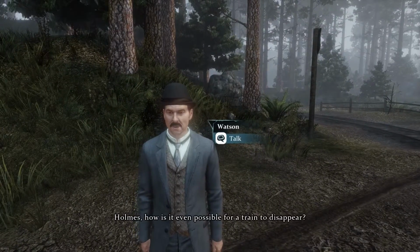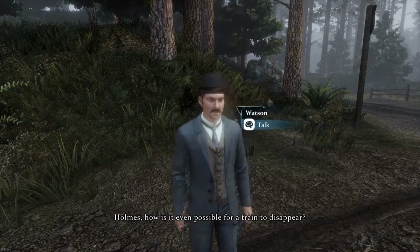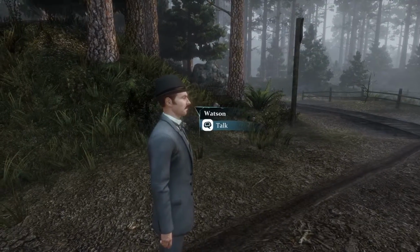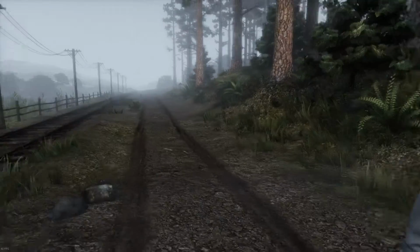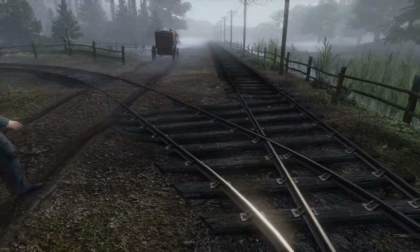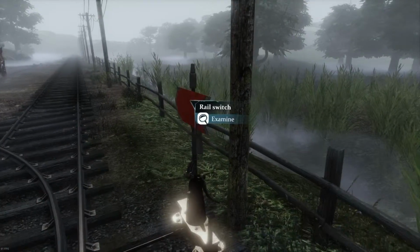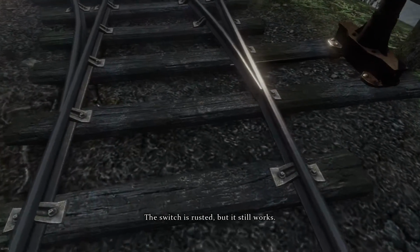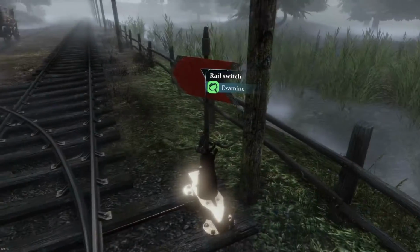Alright. Holmes, how is it even possible for a train to disappear? Have you not even been paying attention? You see, it was this whole train switch thing. The switch is rusted, but it still works. Good.